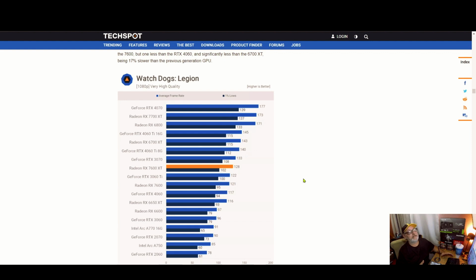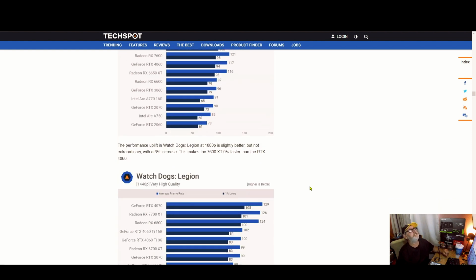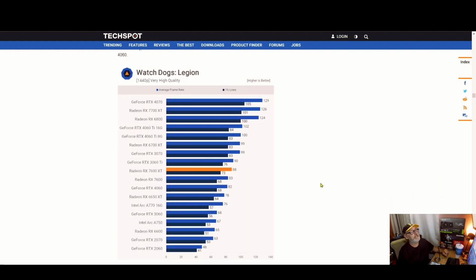You have to look at the fact of, and say in your mind, is the 4060 Ti 16 gigabytes, for that extra little bit, got a bigger bus than the 7600 XT? Or which way are they trading blows to become an equal card? But I can tell you the price is way different than the other one. You got what, 370? We'll look at the price point when we get there. Let's just move on. Let's go to the 1440p on Watch Dogs Legion.